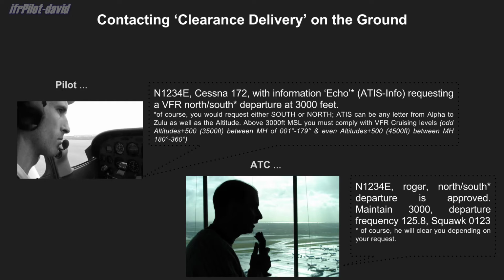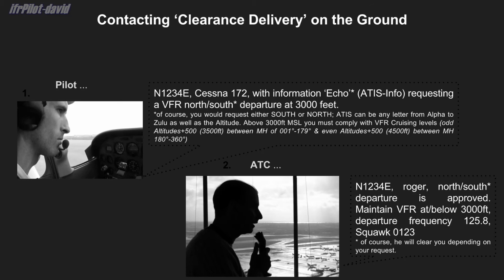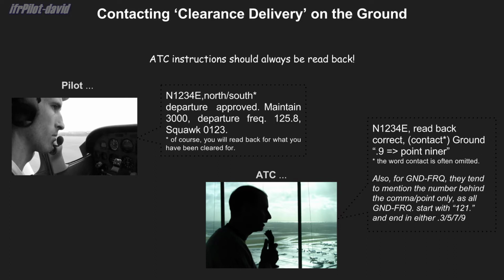Daytona clearance, maintain VFR out below 3000, departure frequency 125.8, squawk 0113. Out below 3000, VFR, frequency 125.8, squawk 0142, we will forward to you. Riddle 431, readback correct, have a good flight.